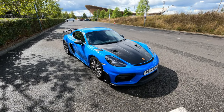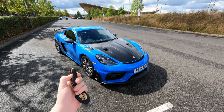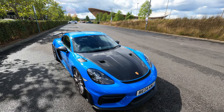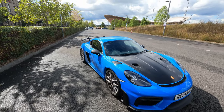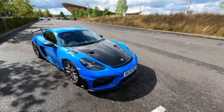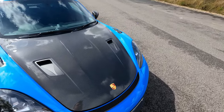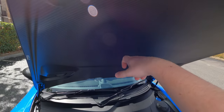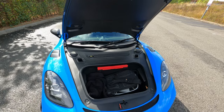So, in here, I've got the key, and obviously I'm going to unlock it. But what I wanted to show you is the frunk, because surprisingly for this car, given it's an RS, it's got quite a bit of space. In here, if I press this, it's got a latch. Carbon bonnet, look at that.